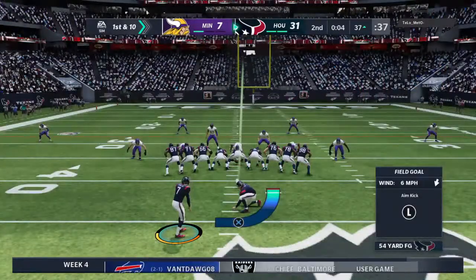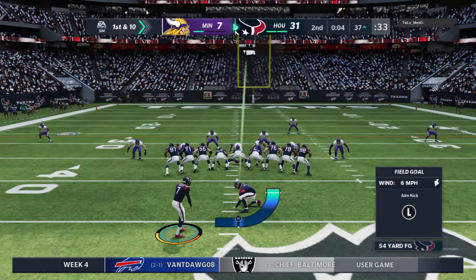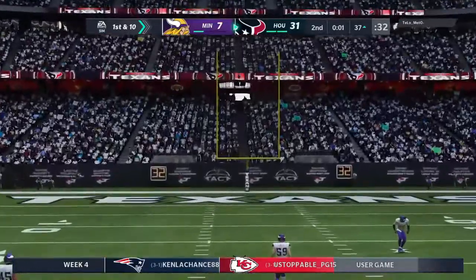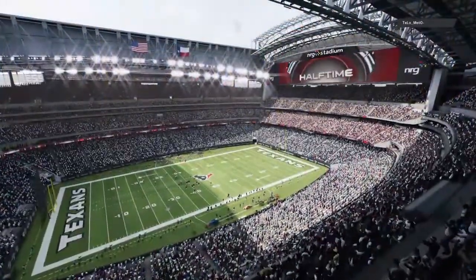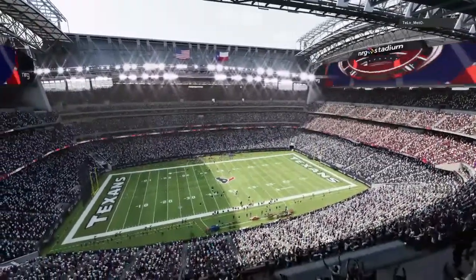So with 4 seconds to go in the half, here's the field goal unit onto the field. This from 54 yards away. And this will split the uprights. It's right down the middle. We have hit halftime. Still 2 more quarters to go. We'll take a timeout. We'll be back after this.